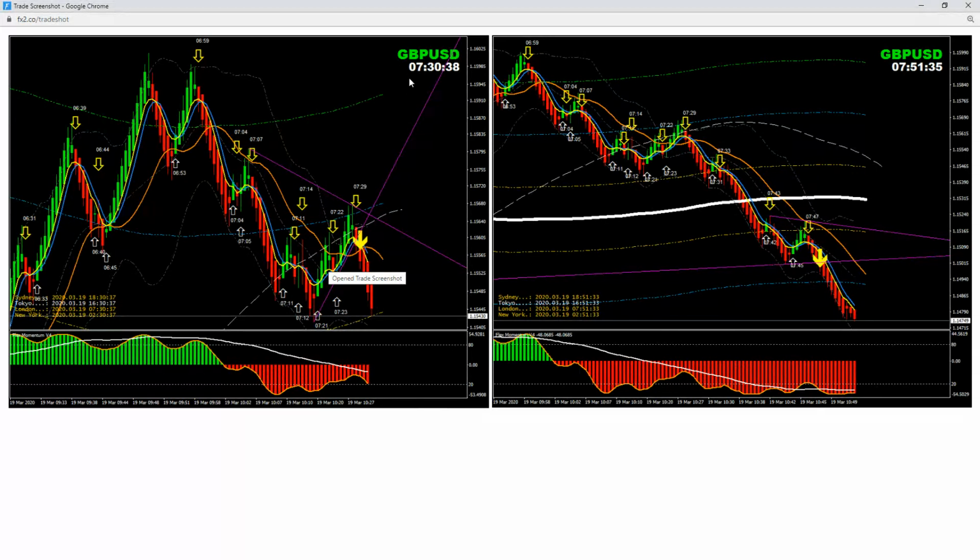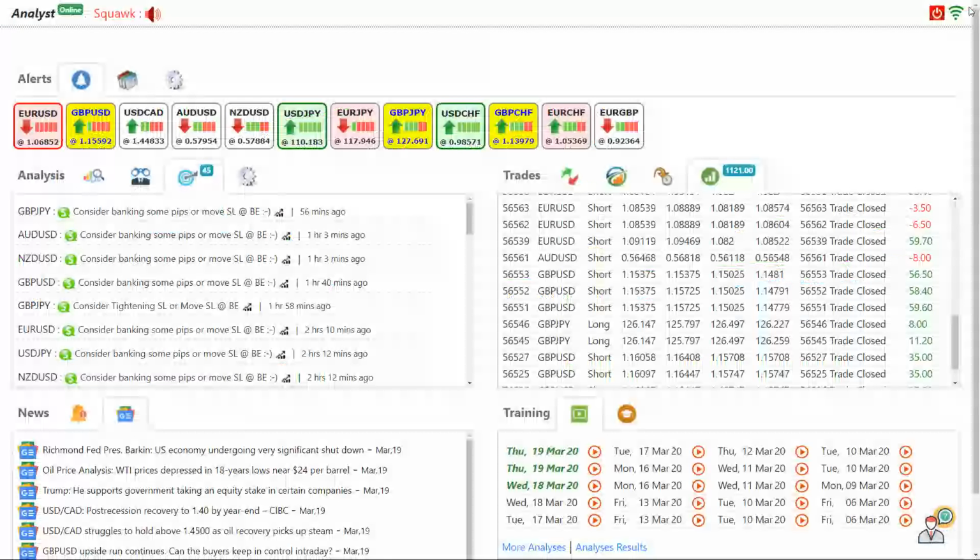So you can see at 7:30 I opened my position and at 7:51 I closed my position, banking such good pips. Every time I see a big opportunity, keeping an eye on a high time frame, I open multiple positions with a very tight stop loss. For example, if I am willing to lose 30 pips, I open three trades with a stop loss of 10 or 15 pips. So I opened three positions and banked such a good profit on pound dollar.